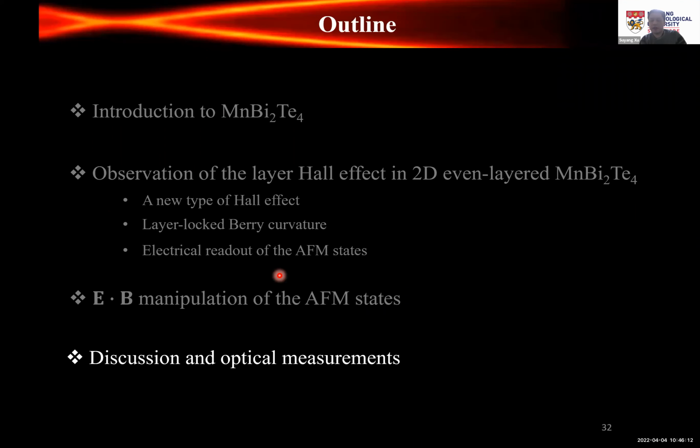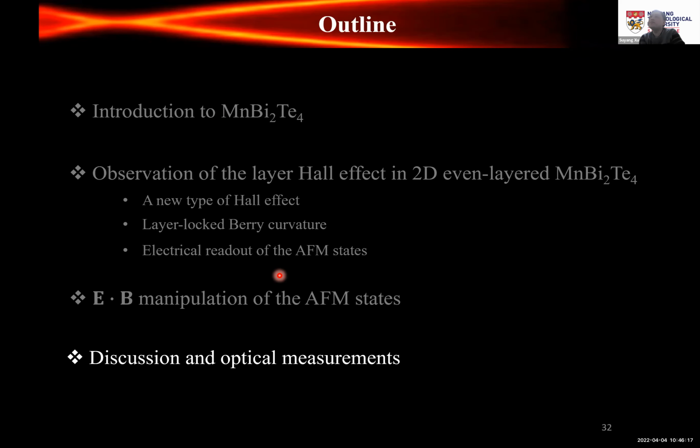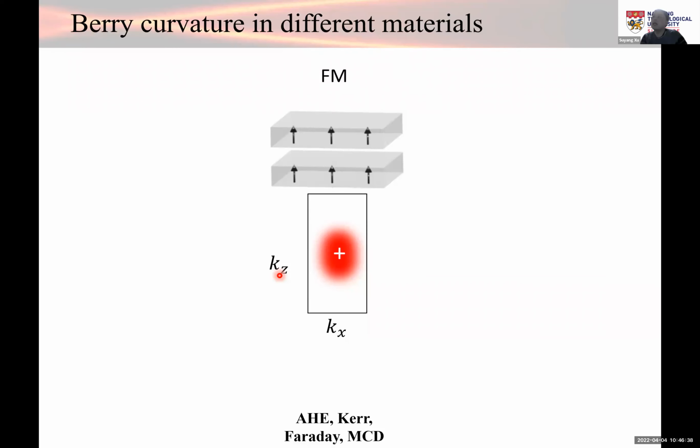Okay, so now finally, let me use the few minutes that I have to make some broader discussion and also talk very briefly about ongoing efforts. Essentially, I want to talk about how we can think about non-trivial Berry curvature in different materials, and how we can find interesting responses that can be used to detect the Berry curvature in different systems. So historically, we know that this whole Berry curvature starts from the study of the anomalous Hall effect. And obviously, the anomalous Hall effect happens in ferromagnets or materials that have a magnetization, right?